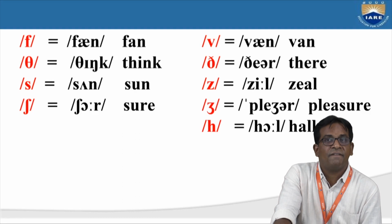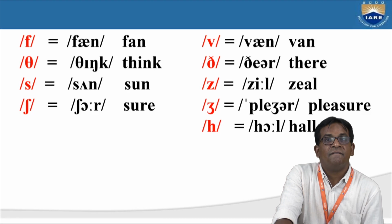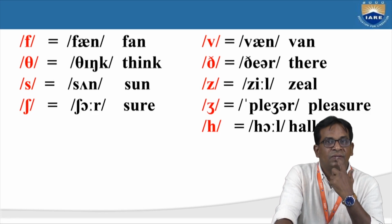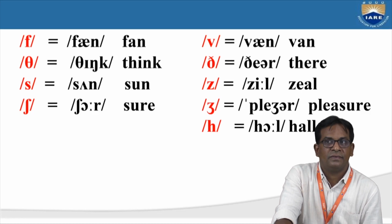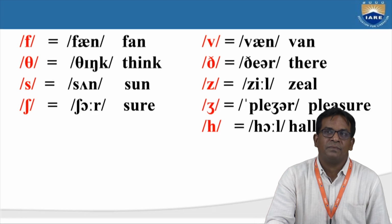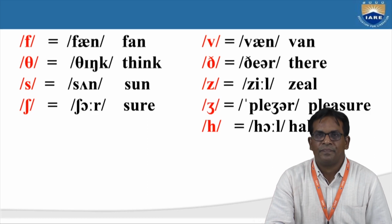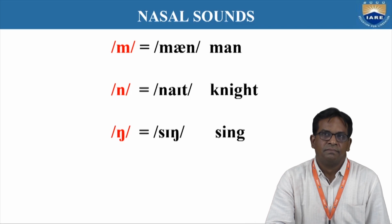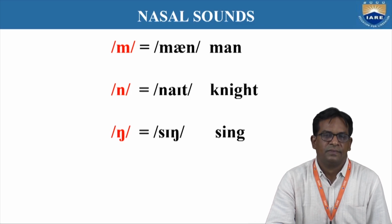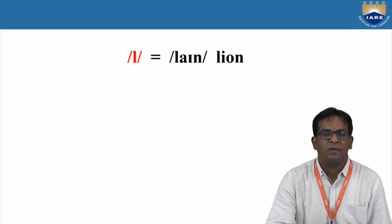Okay. See, the next one is fan, think, sun, sure, van. That is a van, V-A-N. So when you produce the sound, van, it should touch your lower lip. And then, zeal, pleasure, pleasure, not pleasure with a different sound. It's so wrong. It's a pleasure. Next one is whole, not how. It's wrong. And see the nasal sounds. Man, night, sing. These are the nasal sounds. And the lateral sound is line.